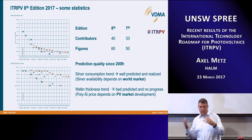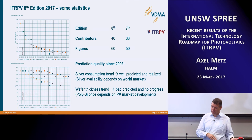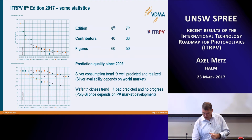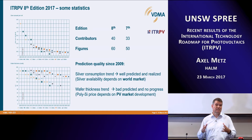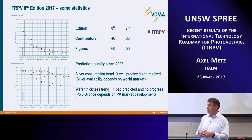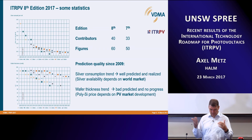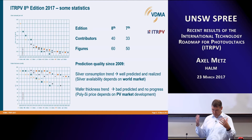We attribute this to silver being a technology trend, and silver prices do not solely rely on the PV market, but on the world market. The other way around is the wafer thickness, which is basically driven by the polysilicon price. There the prediction was always that wafers must get thinner and thinner, but it never happened. Due to strictly falling silicon prices from the 2008-9 time frame to today, the wafers never got thinner, and therefore the predictions were wrong. This was an estimation of the industry, of the contributors, but they were wrong.